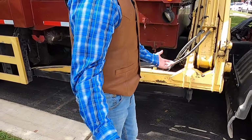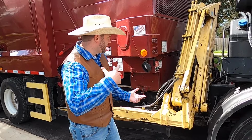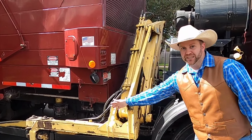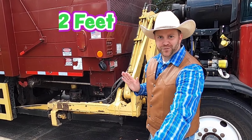And what this is, it's controlled by hydraulics, which is fluid that you move through a series of pumps and levers to make things move in a really fast fashion. So this whole thing here is like the control arm that picks up the garbage cans. That's really neat, and it's really strong. They even told us it came out almost 10 to 12 feet.